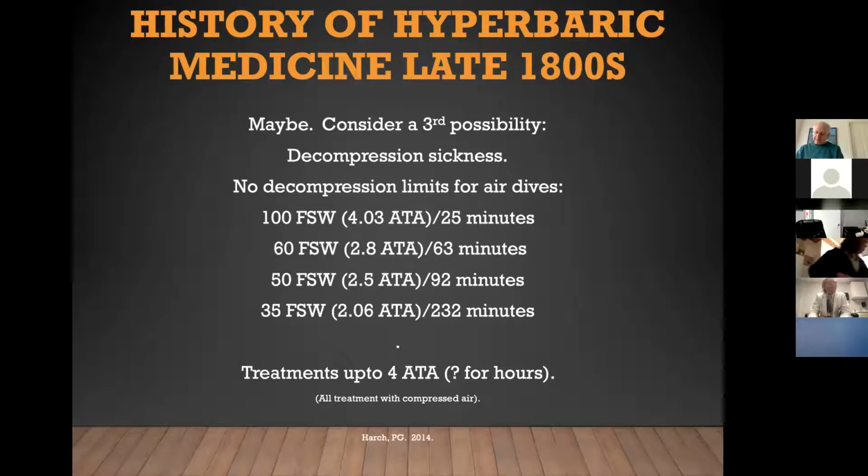And as I mentioned before, patients were going to 100 feet of seawater pressure in these chambers and staying for hours. If you look at the no decompression limits for a scuba dive, 100 feet of seawater, you're allowed 25 minutes from the time you leave the surface till the time you come up from 100 feet of seawater. If you stay beyond that time, you're into decompression obligation. And if you stay and don't decompress in water, you incur decompression sickness.